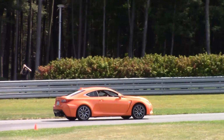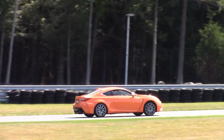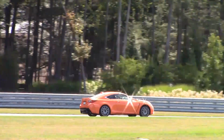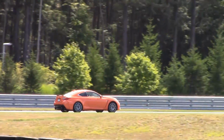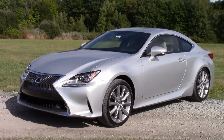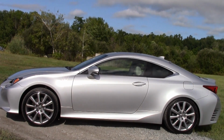Fuel economy is surprisingly good for the F-Sport, and you won't have to pay a gas guzzler tax. You'll get 16 miles per gallon in the city and 25 miles per gallon on the highway. You can expect 19 miles per gallon overall. The thriftier RC350 will return 19 miles per gallon in the city and 28 miles per gallon on the highway, with 22 miles per gallon overall. Opt for all-wheel drive and you'll be penalized 1 mile per gallon on the highway and also overall.